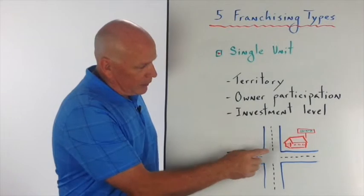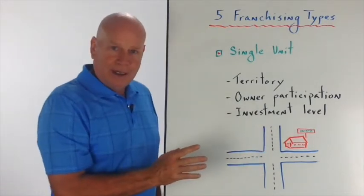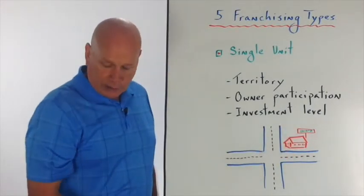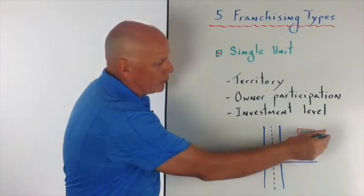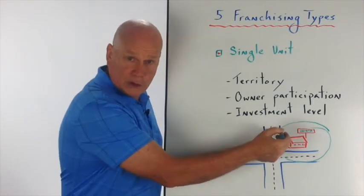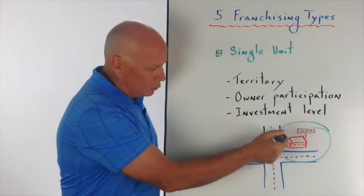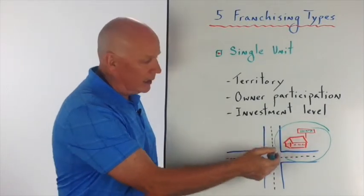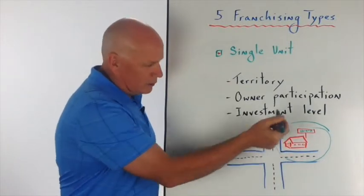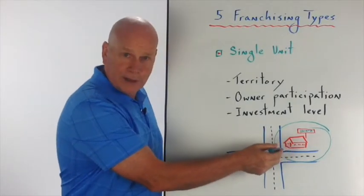And once you've opened up that location, the franchise company may give you exclusive rights to a certain geographic area around that franchise. Now, it could be a 3-mile radius or something along those lines around your location, where there's a certain population base. There's probably some demographic studies and population counts that they've done to figure out how many individuals or how many homeowners or how many consumers would need to be in a geographic area to support one franchise.